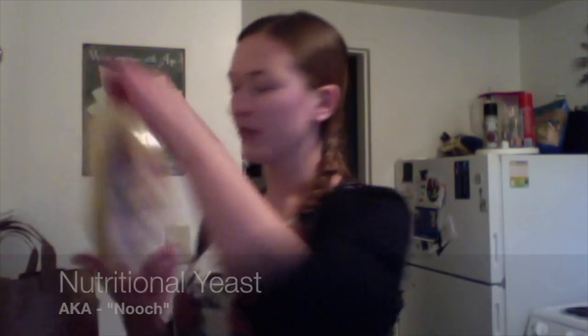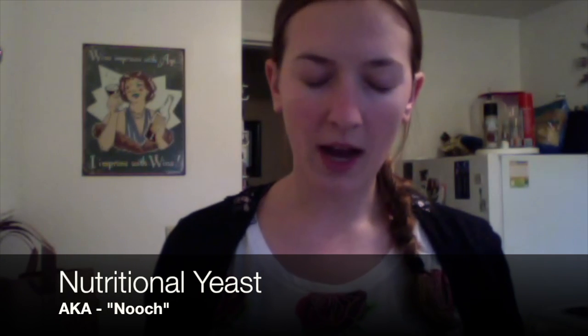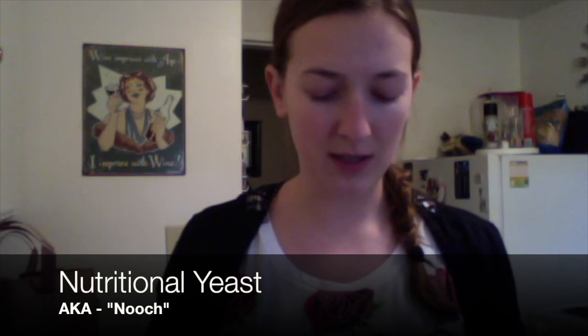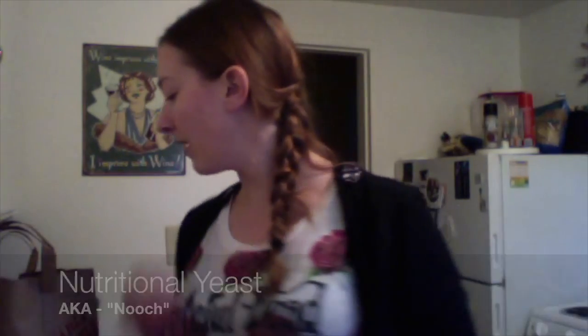So a couple of these things are from Wegmans, but most are from Trader Joe's. First thing, nutritional yeast. This is a vegan's best friend. So what it is, it's really high in B12, which is something that is only in animal products, and nutritional yeast. And it's kind of a cheesy flavor, so it's really good for a lot of vegan dishes, if you're making a cheese sauce or a tofu scramble or something like that.